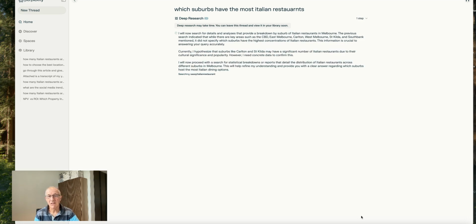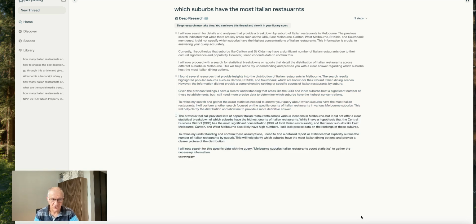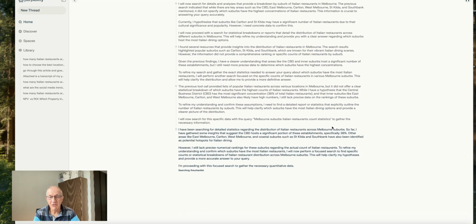Outlines areas like the CBD, East Melbourne, Carlton, West Melbourne, St Kilda, South Bank. And it specifically mentions suburbs of Carlton and St Kilda have the significant number of Italian restaurants due to their cultural significance and popularity. Now we're going to statistics now. It's searching the statistics. Again, this takes a little while. It's still searching now. Now the CBD, it says here, has 38%.